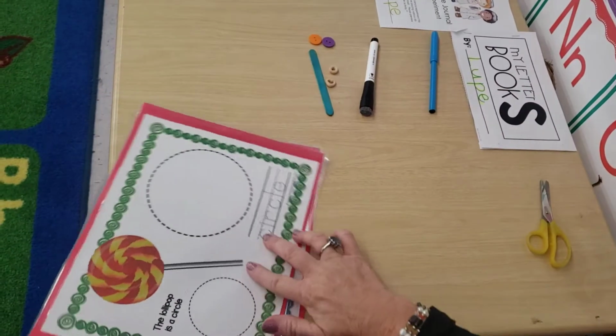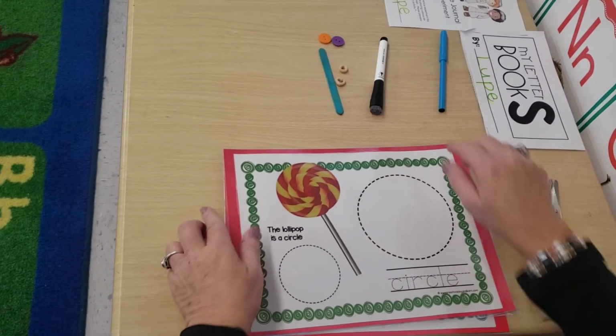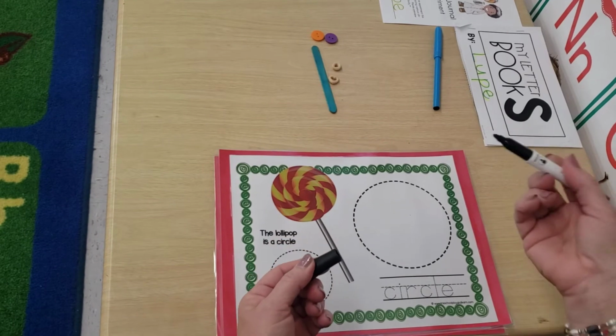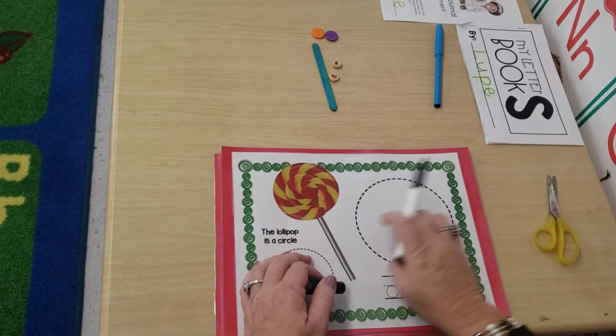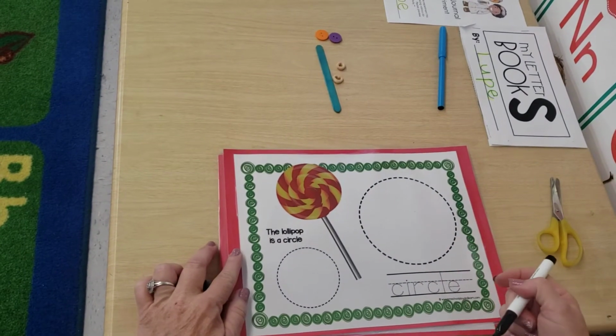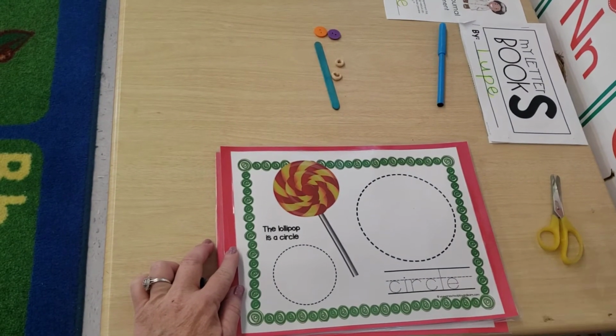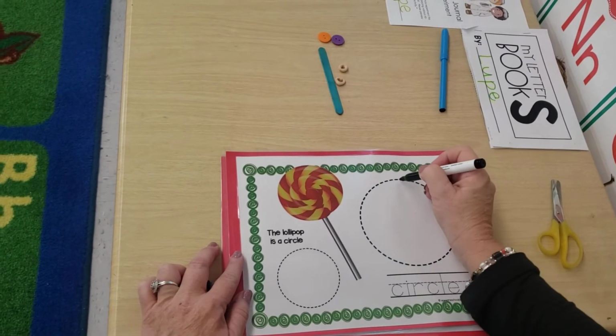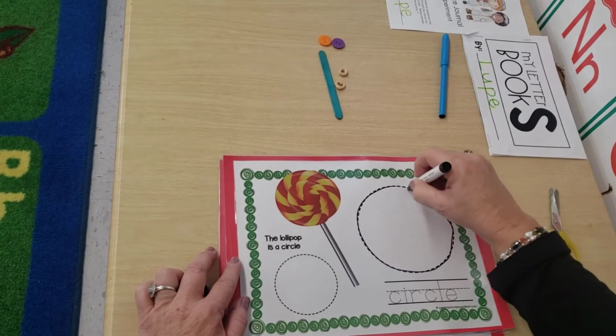Oh my goodness, we have these mats, and we have this wipe off marker. Now remember, don't use this on regular paper, only on slippery paper like this. And we're gonna practice this shape. What shape is this? It has no corners, and it goes round and round. It is a circle. Ooh, that's fun.